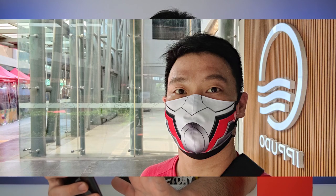But other than that, masasabi ko sa inyo, indoors is definitely good. And taking some food shots is definitely good. And taking some nature shots is definitely nice. So I highly suggest, maganda tong camera nito ni OnePlus 9.